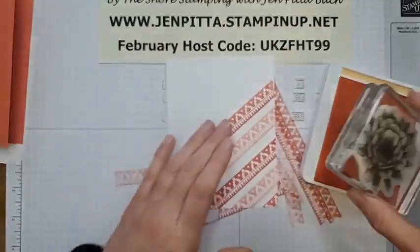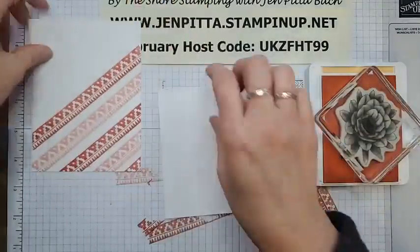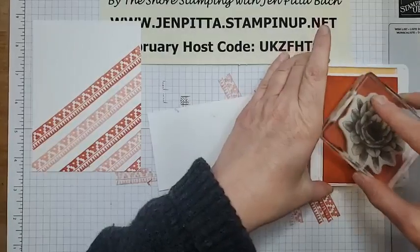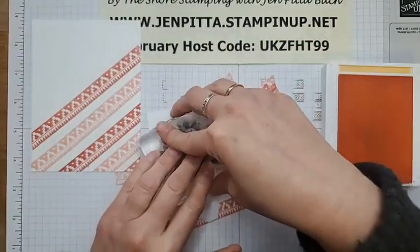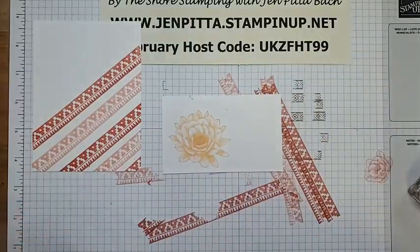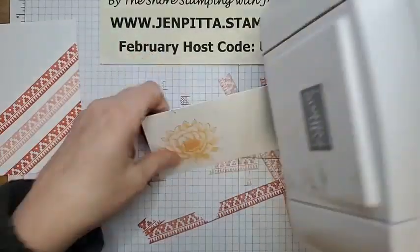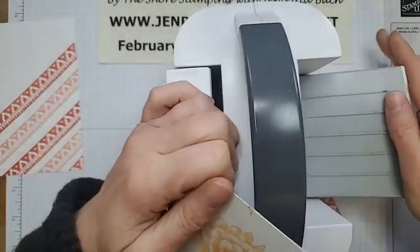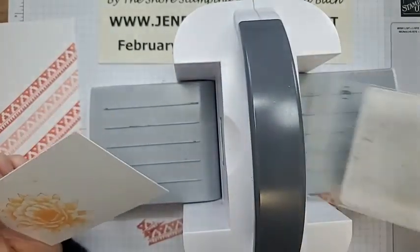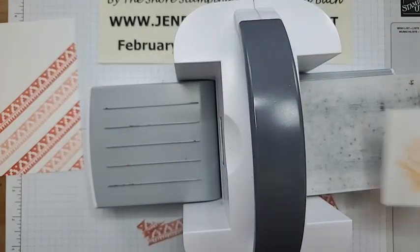and the large flower image and my scrap paper here, which there's ink on it, but it's fine because I don't really need all of it. I just need a little part of it. And I'm going to stamp the flower. Okay, and we're going to cut that out again with our little mini Stampin' Cut and Emboss. So clear that out, and we'll put this on here like so.